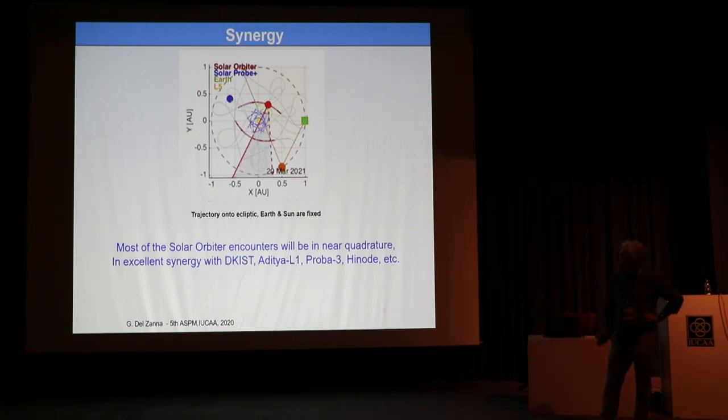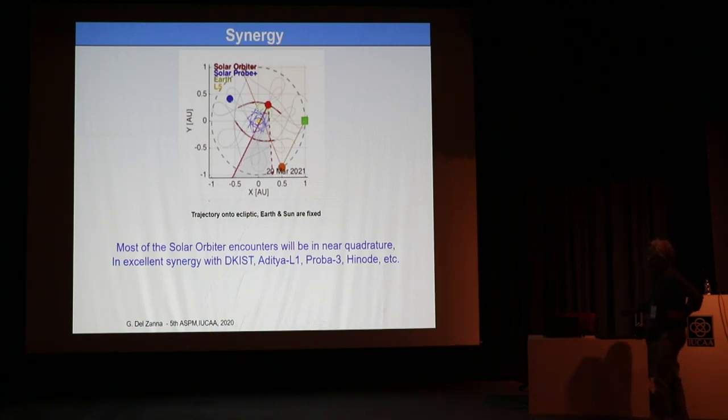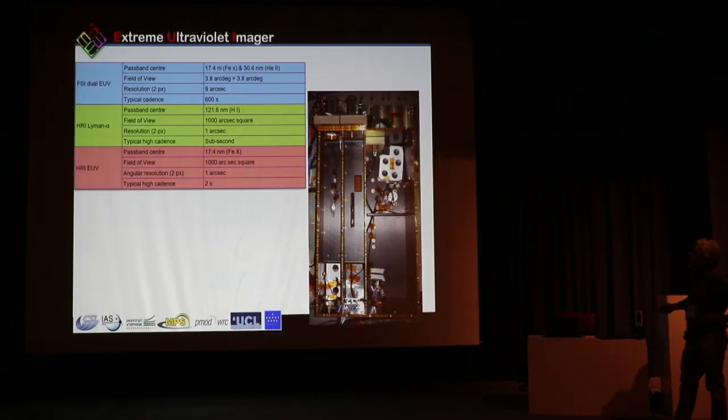This is really, really important. We can't miss this opportunity. Of course, there is also Parker Solar Probe, which, again, I don't have time to talk about, has been mentioned already. So we're really in a good position to make progress about all sorts of things. But we need synergy. So these are the instruments in terms of the imaging.